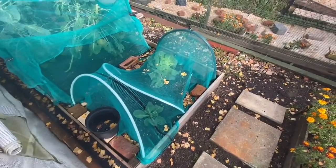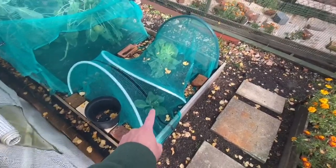These are two more greyhound cabbages. This one is doing quite well now actually. Starting to get a nice cabbage head on that one. So this is going to be the next one to be picked when it's ready, I think.